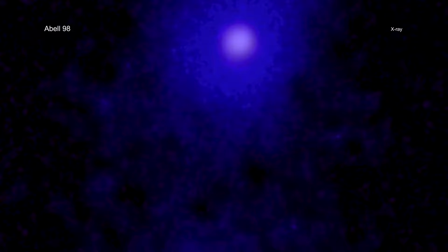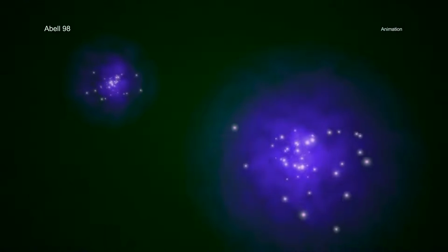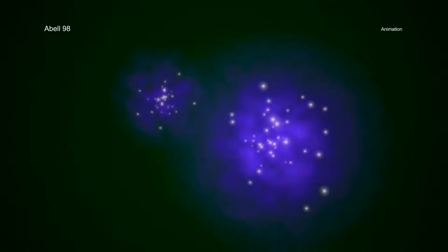In addition, the Chandra data show the presence of a shock wave, which is similar to a sonic boom from a supersonic plane. This shock wave is driven by and located ahead of one of the galaxy clusters, as it is starting to collide with another cluster. This would be the first time that astronomers have found such a shock wave in the early stages of a galaxy cluster collision, before the centers of the clusters pass by one another.